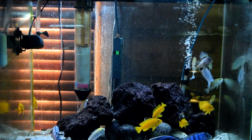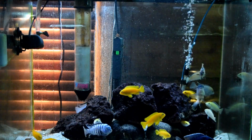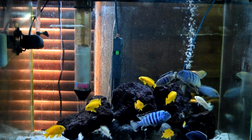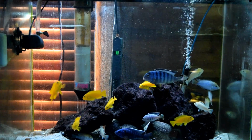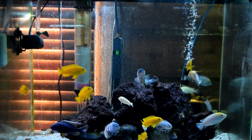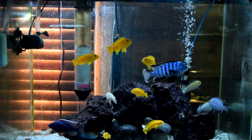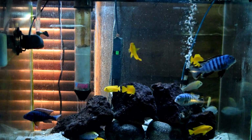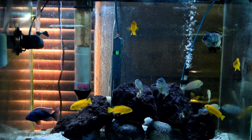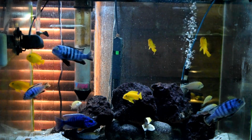There's a little bit of some territory adjustment with the Saulosi. Some craziness going on in here since I just rescaped the aquarium. It no longer has a canister filtration. It just has sponge filtration and fluidized bed filtration. I'll be going over that in a little bit. I just wanted to check out some of these fish.